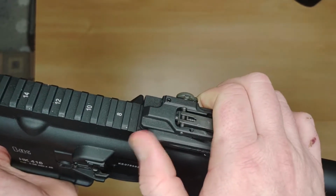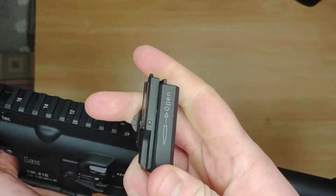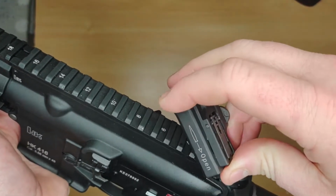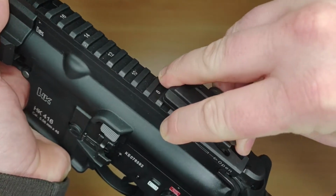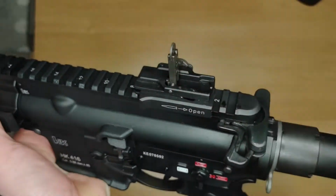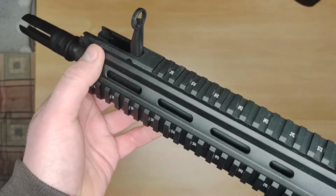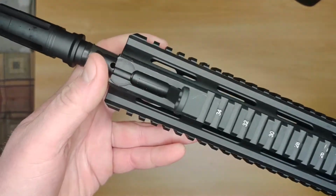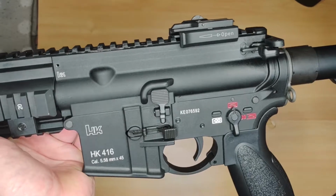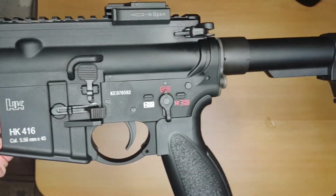On here we have a lovely quick release sight, so it just pops off as you push back your little sliding arm like that, which releases it from the rail. Trying to put that back on one-handed may go well, it may not. Yeah, there we go. You can get it on one-handed, and in there is a lovely adjustable flip-up rear sight to match the little adjustable flip-up sight in the front, and it really is a nice little setup. When this came to me, it did have an EOTech red dot sight on. Obviously I've taken it off to show you what the gun is when you get it out of the box.